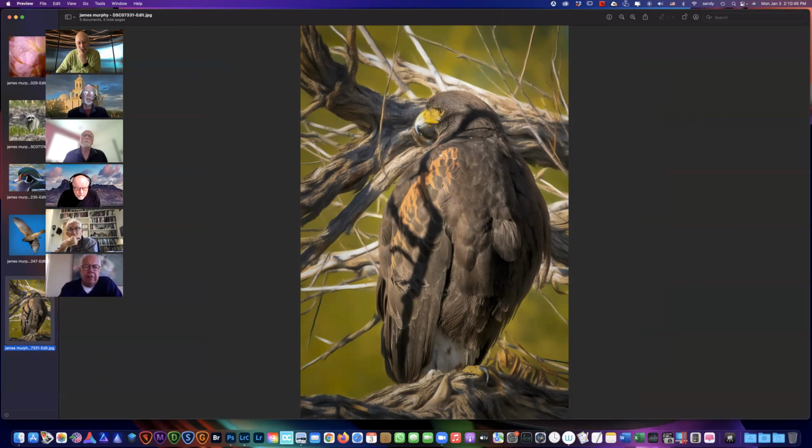Looks like an eagle, isn't it? It's a Harris's hawk. This is also at Sweetwater, same day as I got the raccoon and the bobcat. I was thinking maybe cropping some of this stuff out, but I really like this branch. So, you know, coming down tighter.